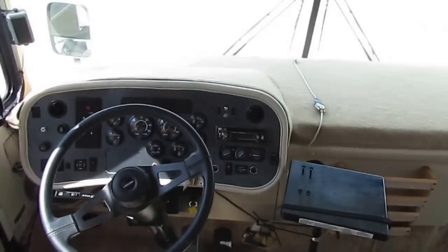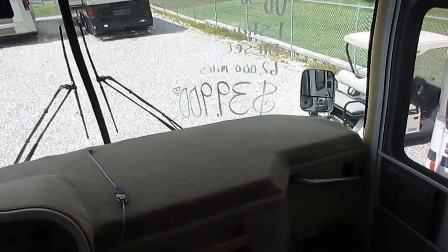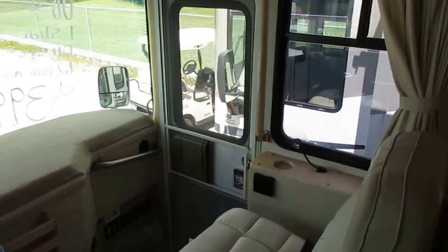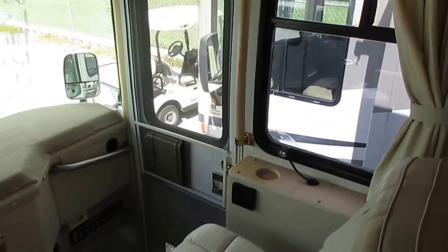Folks, what we do when we sell an RV is after you purchase it, we take it to our shop. We do up to a 138 point inspection. And you won't believe how extensive that checklist is. And if you want a copy of that checklist before you buy on eBay or in any of the other websites I use, just give us a call.